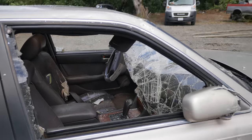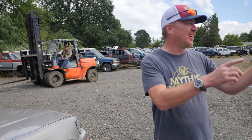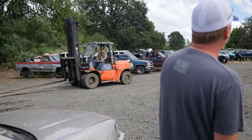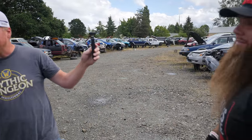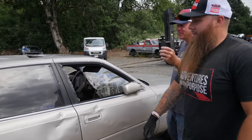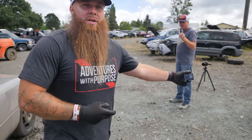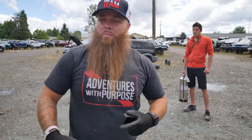If you're wondering if an old Lexus can roll over and the window not crash in, our friend Doug from Adventures with Purpose just got flipped in this Lexus, and these B-pillars kept him alive. Nice job, Doug. Also, quick disclaimer, we do have people here on scene, fire extinguishers right here. They were here to help pull me out.